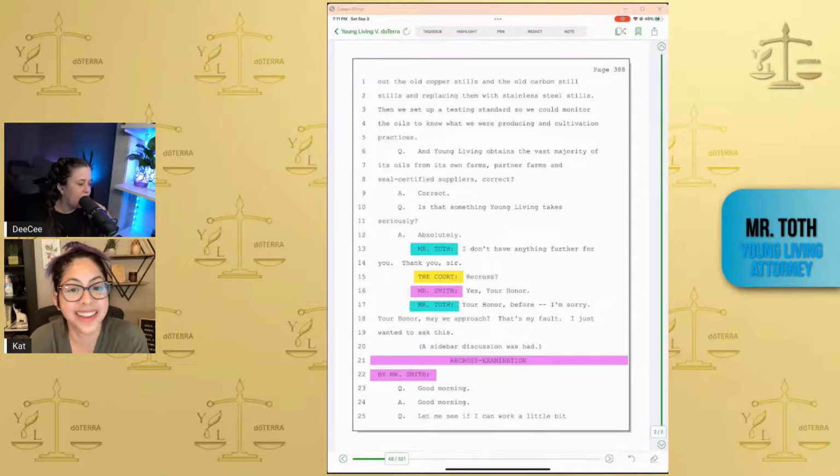Say that 3 times fast. Then we set up a testing standard so we can monitor the oils to know what we were producing and cultivation practices. And Young Living obtains the vast majority of its oils from its own farms, partner farms, and Seed to Seal certified suppliers, correct?